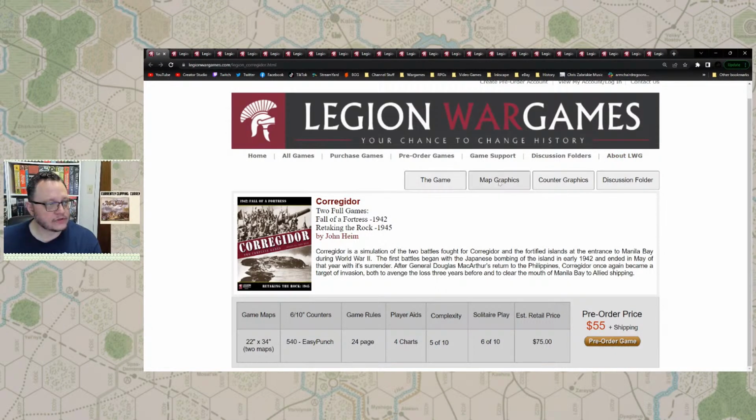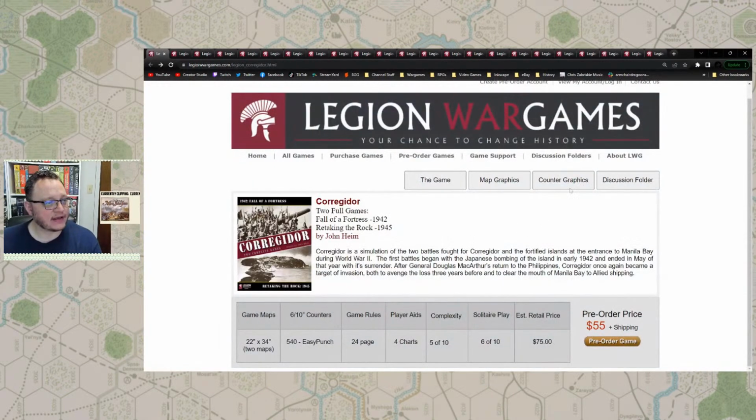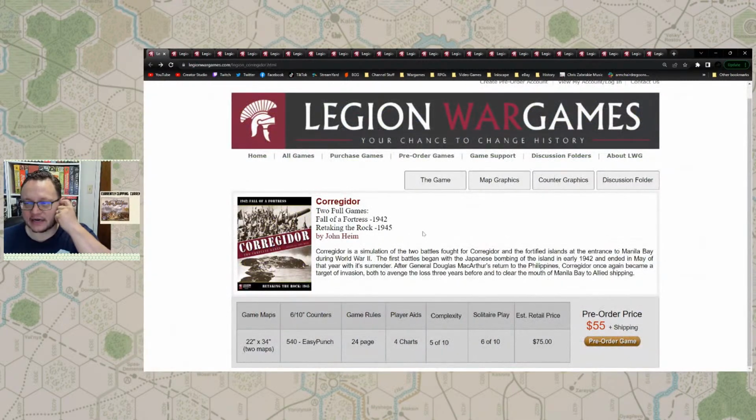So looking at the map, this says work in progress. So I take this to mean that it's not a final map yet. And this is classic wargames stuff right here. This is of interest to me. Artwork by Knut Grunitz, who has done some pretty nice work for Compass, potentially among others. I know his name because he's done stuff for Compass.